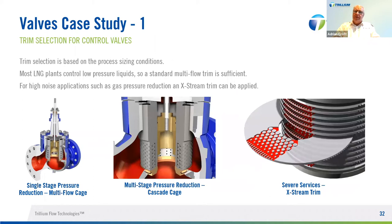So the important part of the valve, or the part that's doing the control of the process, is the valve trim. And here we've got a selection of valve trims that can all be used on different parts of the process. The picture on the left-hand side is what we call a multi-flow trim. This is a single-stage cage trim valve with one stage of pressure reduction through the valve trim.